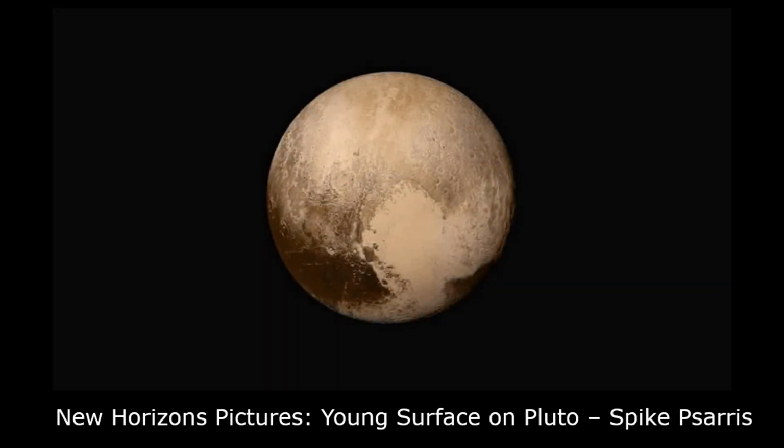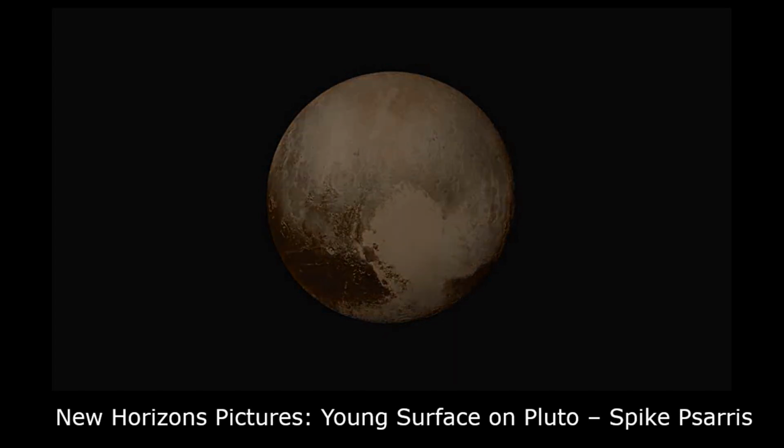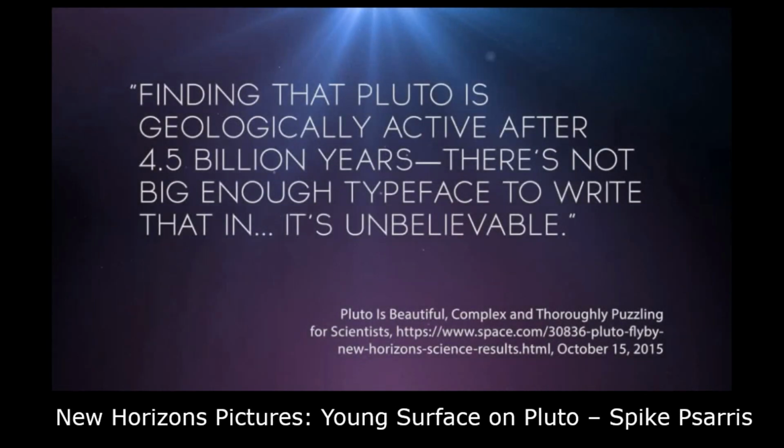But what's the energy source for this convection? How can Pluto still be geologically active after billions of years? It shouldn't be. As Alan Stern said, finding that Pluto is geologically active after 4.5 billion years, there's not big enough typeface to write that in. It's unbelievable. It's unbelievable. It still looks young.